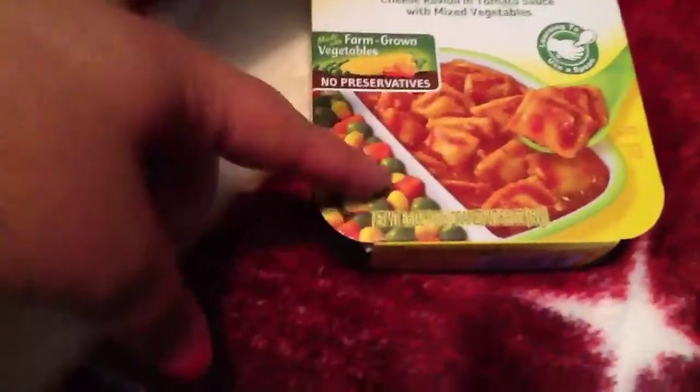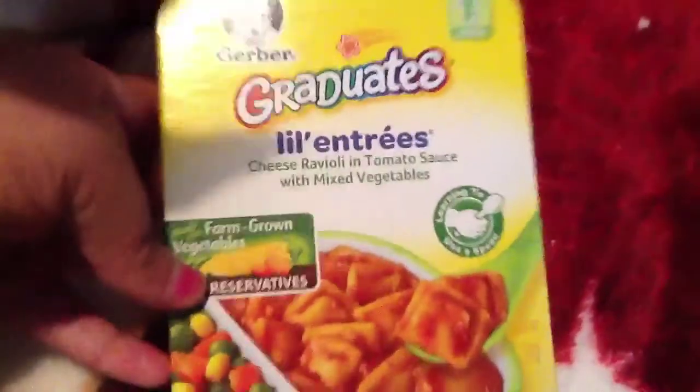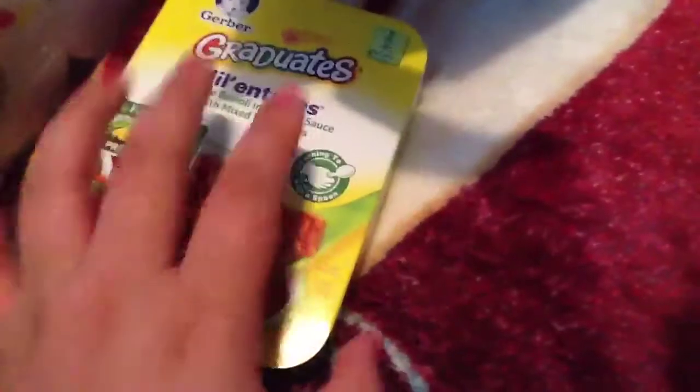She really likes this, and she's eating almost all of it. It's the cheese ravioli and tomato sauce with mixed vegetables. You just heat it up in the microwave. I don't give her the whole thing. I give her half, and if she wants more, I'll give her more. So, I bought 2 of these. We already opened one.